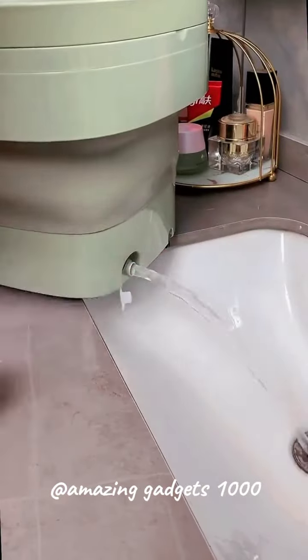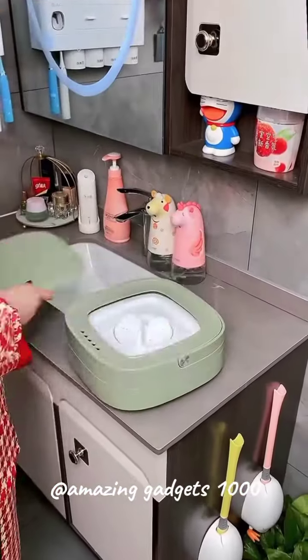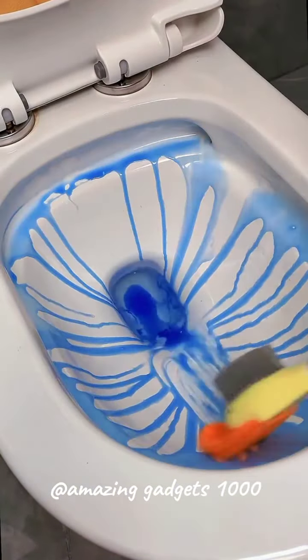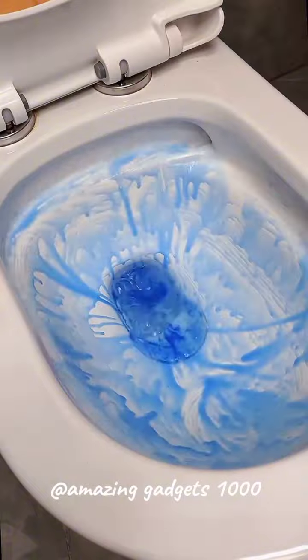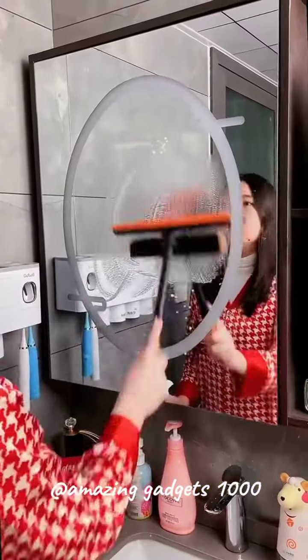This is a small folding washing machine. You can use it anywhere at home. It's really convenient. And this is a small brush you can use for cleaning your toilet.